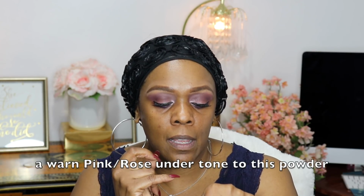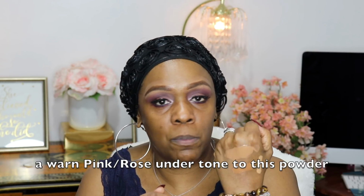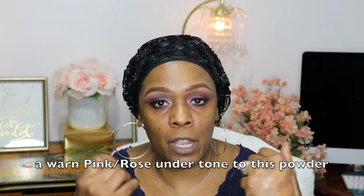Now I'm going to tell you about this concealer, this particular color. It's slightly a pink tone, very slightly, but also it's very warm. When I first applied it, I didn't like it, but after I did my home makeup, everything just came together so nicely. So I'm going to show you how I did that.